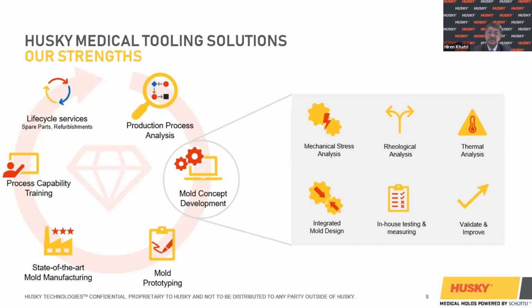We also offer process training as well as full life cycle services such as spare parts, refurbishment, and conversion of your existing molds. Coming back to mold concept development, we have a deep understanding when it comes to mold concepts. We will do our due diligence to bring your ideas to market, be it thermal, rheological, or mechanical stress analysis, or all-important in-house testing to validate and improve the design ideas.